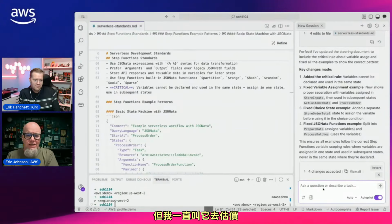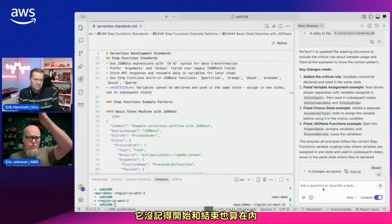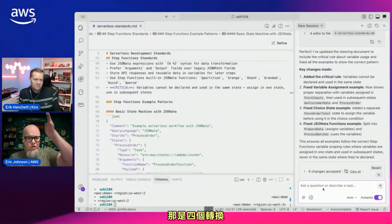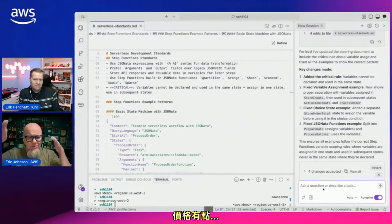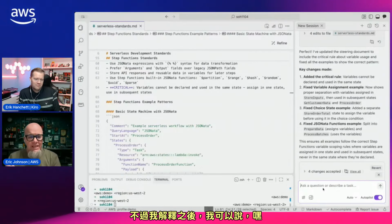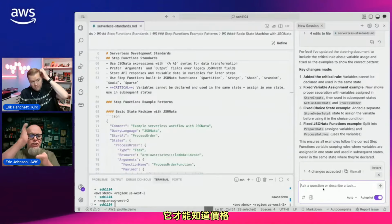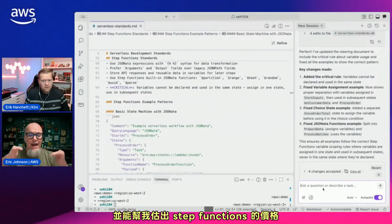But I kept telling it to price it out, and it didn't remember that the start and the end are included as well. So if I have a start, 2 states, and an end, that's 4 transitions. The pricing was kind of off, but once I explained that, and said, hey, remember the start and the end and the loops and things like that, then it was able to price out Step Functions for me.